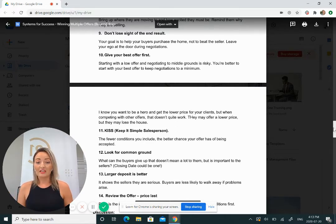I know you want to be a hero and get the lower price for your clients, but when competing with other offers, this doesn't quite work. A lot of people want to get a deal and they're only going to offer what they're comfortable paying. But you know what? A lower offer doesn't always win in multiple offer situations. So let your clients know this is about price. They can offer whatever they want. They're the boss.